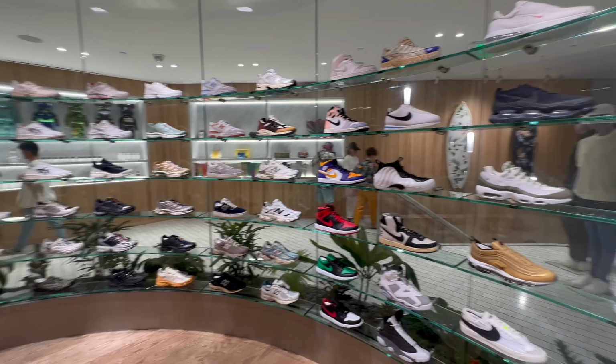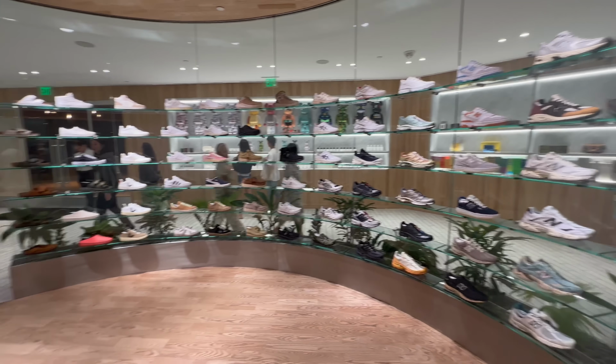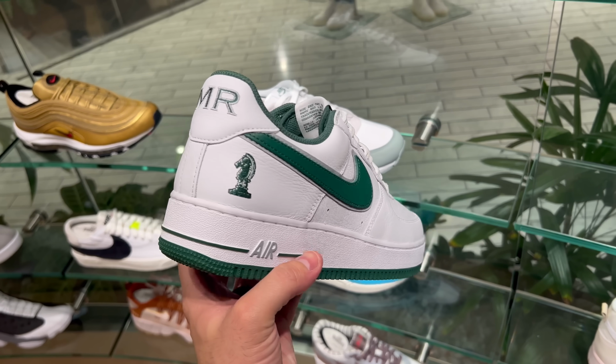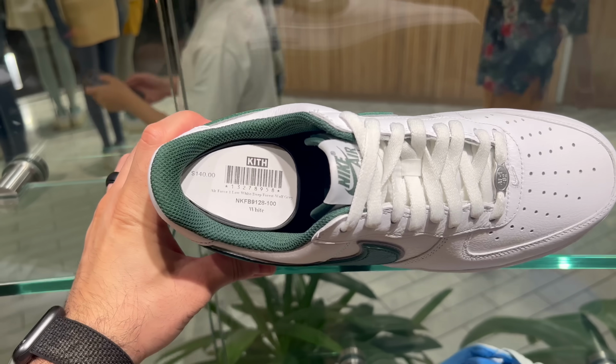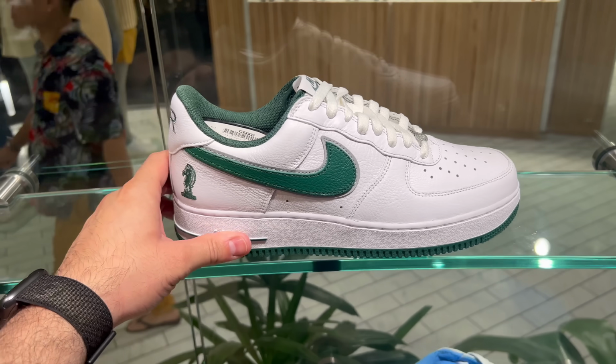All right, of course I had to throw in the little fit check right there. Then I actually went back to Kith because I wanted to see if they had a pair of shoes that just came out that day. It doesn't have a lot of resale value, but it's a shoe that I really, really wanted. Yeah, I'm picking these up. Only $140 out here, and the tax is cheaper than LA. So yeah, we picked up the LeBron 4 Horsemen Air Force Ones. I really, really wanted these.